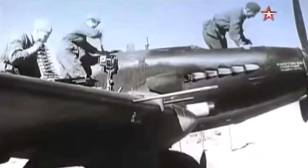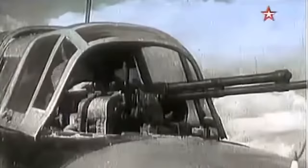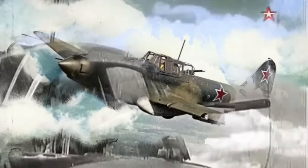Powered by 1,700 horsepower engines and armed with rockets, bombs, and cannons capable of punching hefty holes in all but the heaviest tanks, IL-2s were the Soviet Union's most capable ground attack aircraft of the Second World War, and with more than 36,000 manufactured, they were the most mass-produced military airplanes in history. Though never officially designated Sturmovik, the generic Russian term for ground attack aircraft, the moniker definitely stuck.